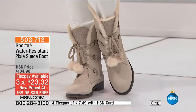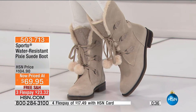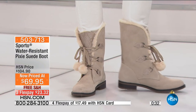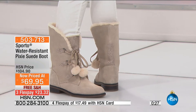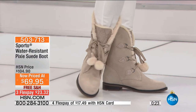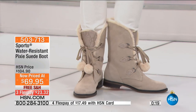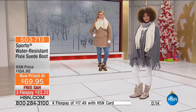9¾ inches high in that shaft, 11 inch for the opening. I want to address this because we've been talking a lot about if you have a wider calf, which is me. And I have a wimpy calf, so this works for both of us, both extremes. When I wear this boot, you just get a little bit more of the tongue, that texture, that great feature on this boot. It shows just a little bit more because my leg's a little bit wider. But with the lacing, you can truly adjust to the shape of your leg. Because let's face it, we're all a little bit different.